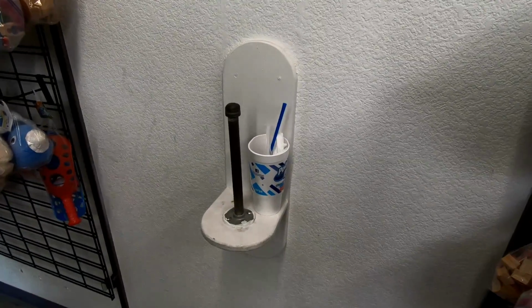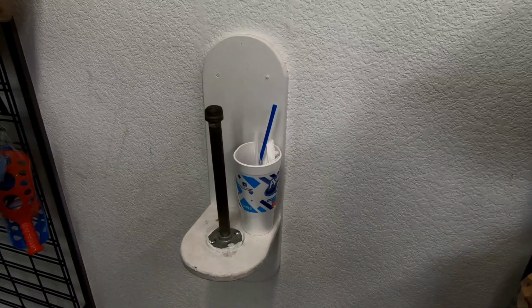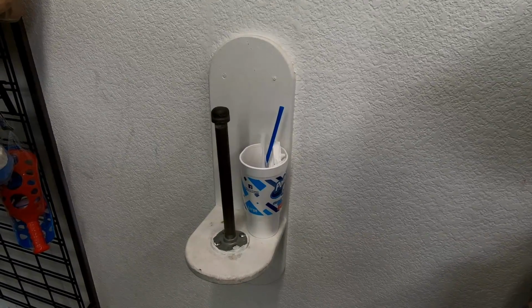And even Goodwill is not immune from the random drink place somewhere. I don't know why people can't just find a garbage can.